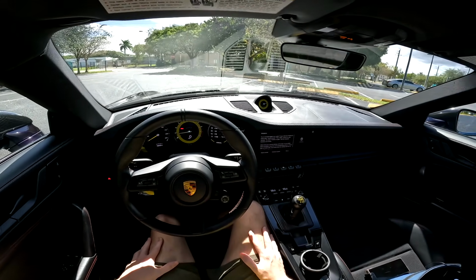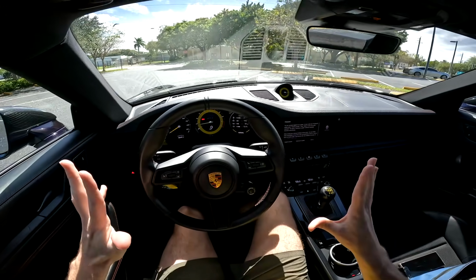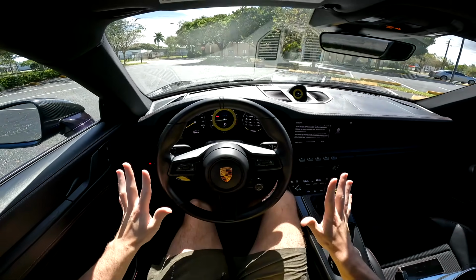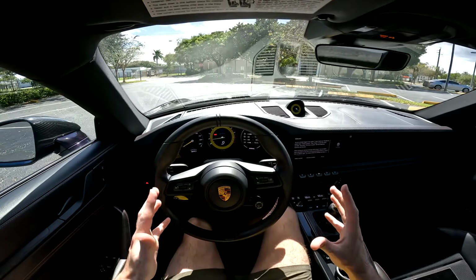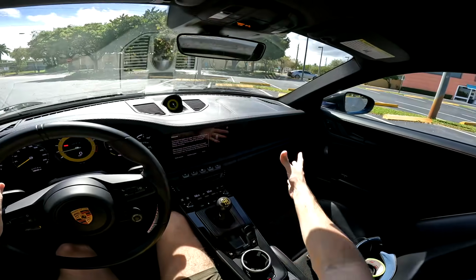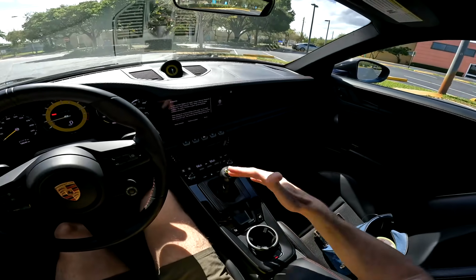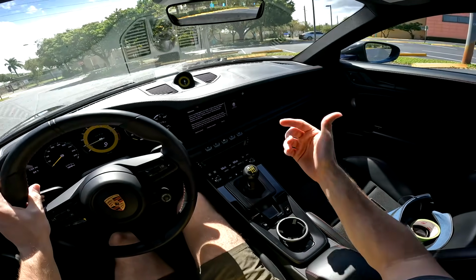Okay, now guys, this is a simple interior. Very, very classy though, and that is what I love about Porsche. It is simple, it is all the necessities, it is not overly engineered, overly designed, it's not complicated, it's everything you need in an easy to use manner.